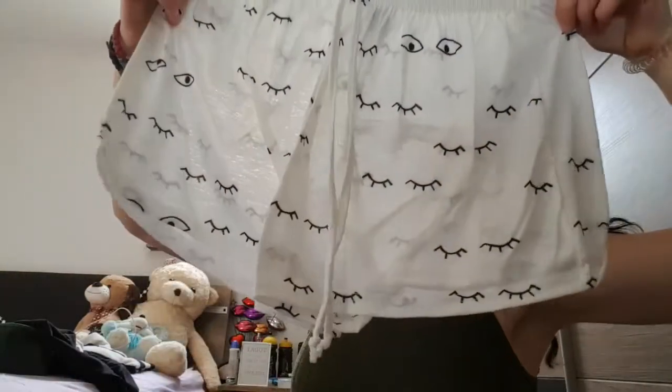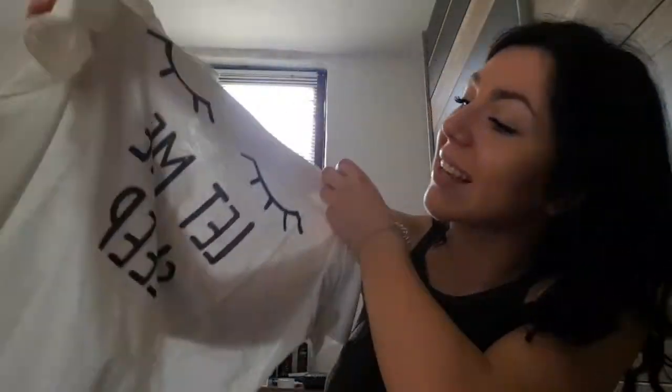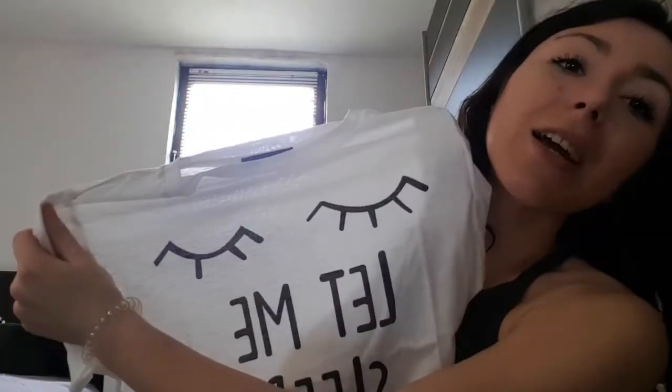Those are the shorts. I'm in love with the shorts. I don't know the detail, everything. It's just so cute. And this is the shirt. It says, let me sleep. Okay, I have front camera, so. Okay, but it's perfect. Those eyes, everything amazing.